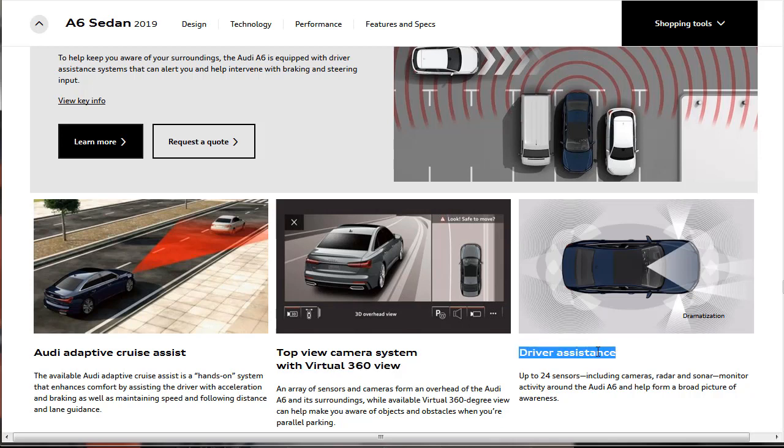Over here, the driver assist says up to 24 systems or sensors, including cameras, radar, and sonar, monitor activity around the new A6 to help form a broad picture of awareness. That's cool.